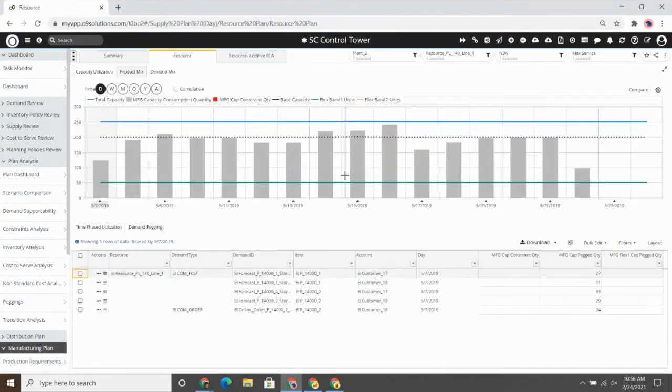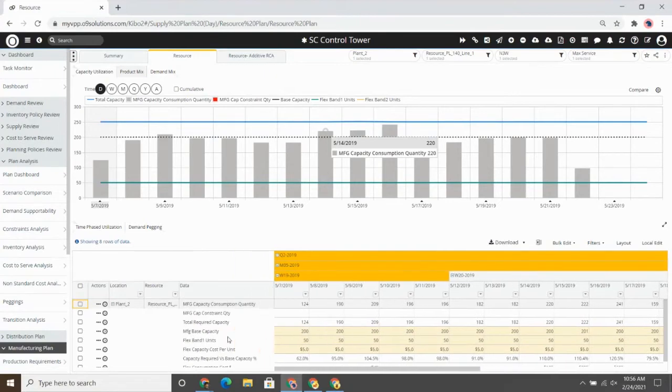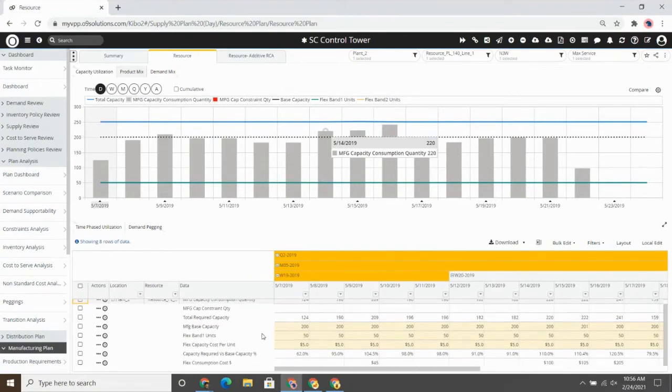And when I actually go and switch to the Max service, which is trying to solve for it, what it did was it says that, look, I am going to start consuming flex capacity for you. So it starts using flex capacity. So there was this base 200 units, but it starts using 50 units in flex to try to solve the problem. So that's essentially what it is doing, which essentially is running an extra shift, if you will.